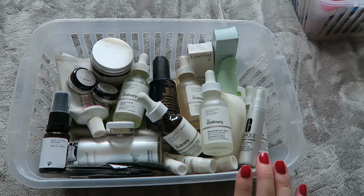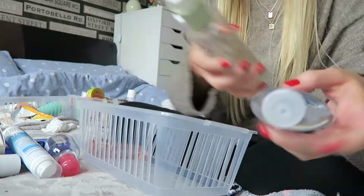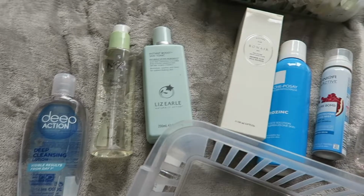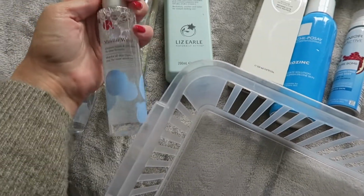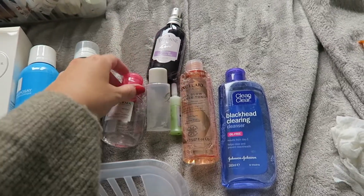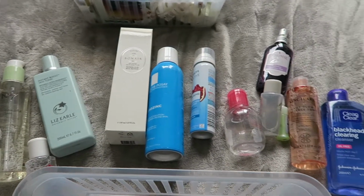Next I'm going to move on to my toners. These are all of the toners and tonics that I have. I also have things like my micellar water in here. I've got this one that I've never actually opened. I am going to keep everything from here because I want to use everything up before I get rid of them. Like this is almost all gone and this is almost all gone, but I want to use it up first. So I'm actually going to keep everything and just pop them back in the basket.